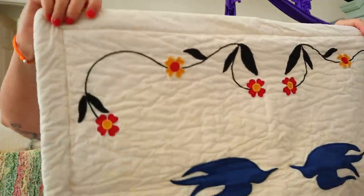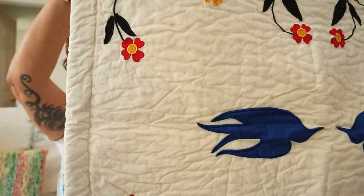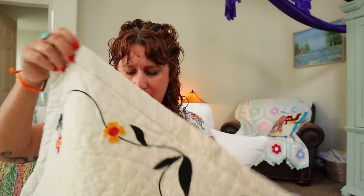This I picked up and I just absolutely love it. It's a pillow sham with this floral and bird print, and I'm like, that is so gorgeous. What is it? And it turns out it's Pendleton.